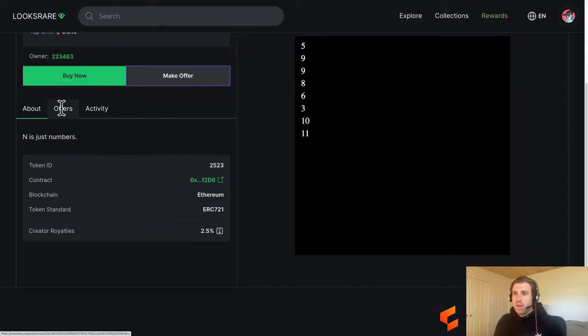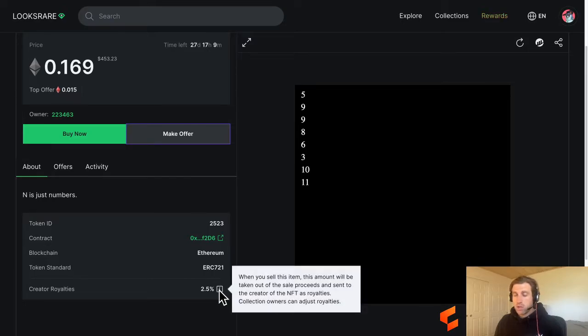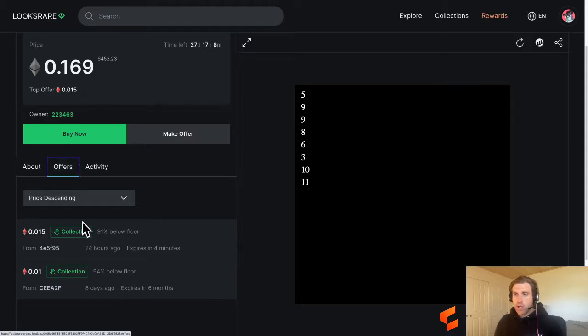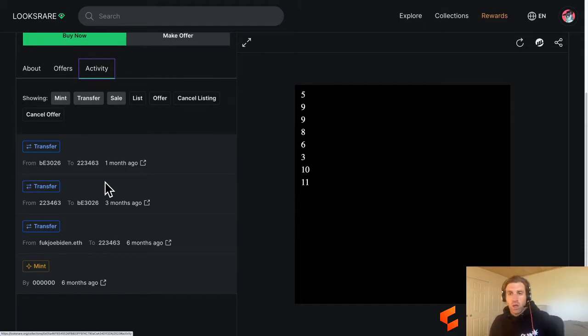And then they've got a bit of information down the bottom here, on the left-hand side, similar to OpenSea. The creator royalties for the end project is 2.5%. They do have some outstanding offers at the moment. Looks like those offers are by bots because they're significantly lower than the floor price. And then they do have this NFT's historical activity. It was minted 6 months ago. It's been transferred 3 times.